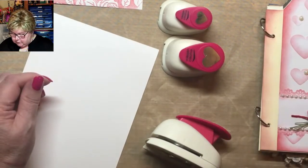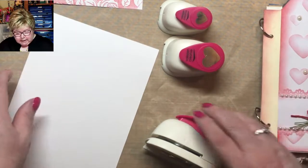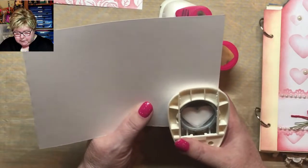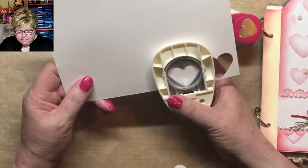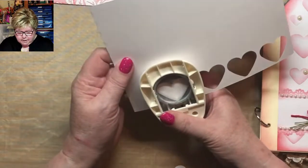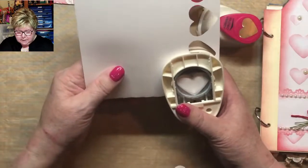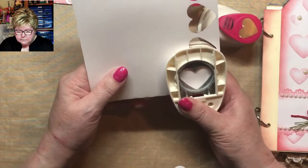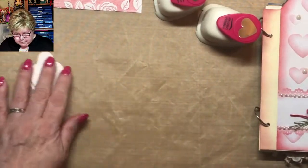How many did I say? Come on, let's think about this. 1, 2, 3, 4. Is that a large one there as well? Let's just punch out 5. Let's not be afraid. So I'm using mixed media paper again. 1, 2, 3, 4. Is that going to fit there? Oops. 5. Right, I've got 5 of those, which is definitely adequate.